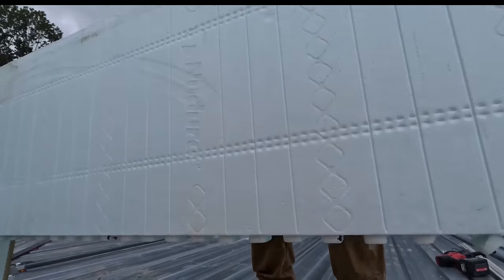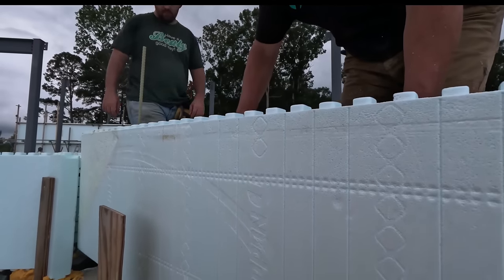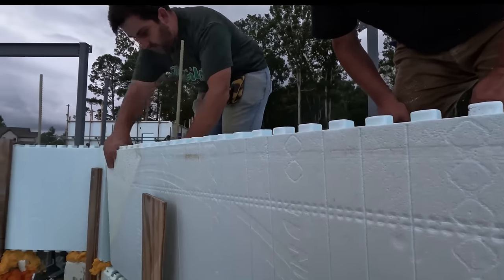Oh. Look at that. It's like a glove. What happened? Thanks. I might not have to cut this one. Cut the teeth off. Think so or not? Might not, you said, or? Might not. Oh, that's nice for a change, huh?